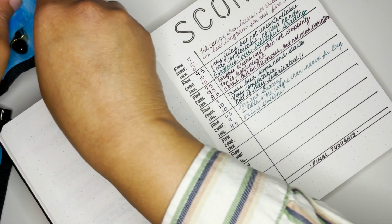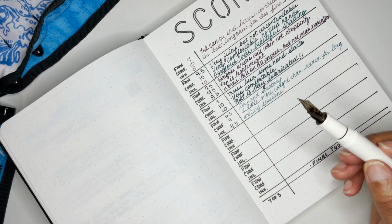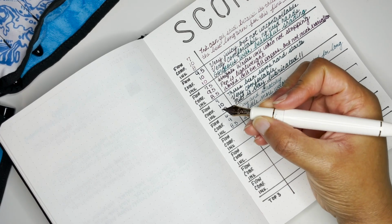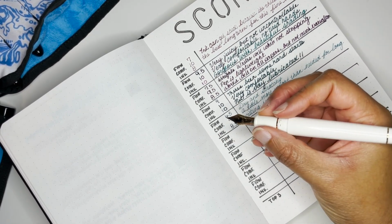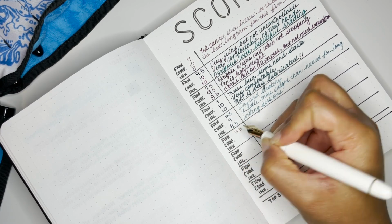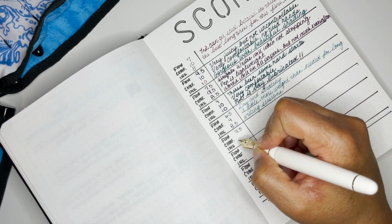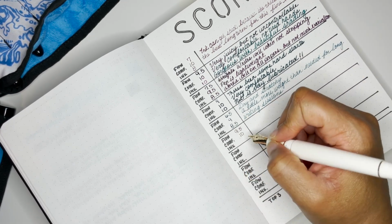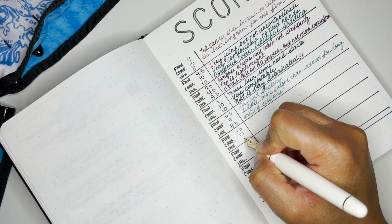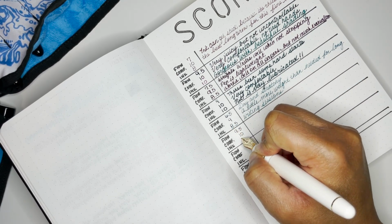Okay, so next is my Platinum 3776 in the Chenonceau, and I have my permanent ink, which is the De Atramentis brown. So this is just a good overall pen. The flow is pretty decent for this fine nib, which is almost like an extra fine. And the comfort, I love Platinums. They're very comfortable capped and without. And then for ink flow, it's actually really good. It's not super juicy, but it's just the right amount. And I'm going to give it a 9.